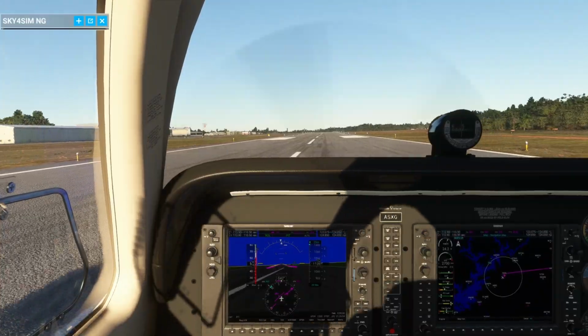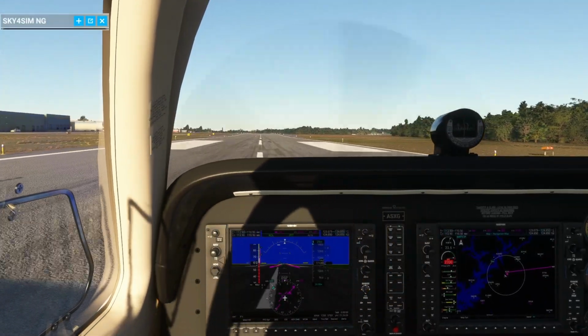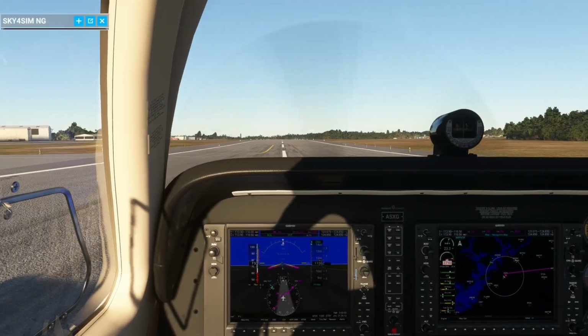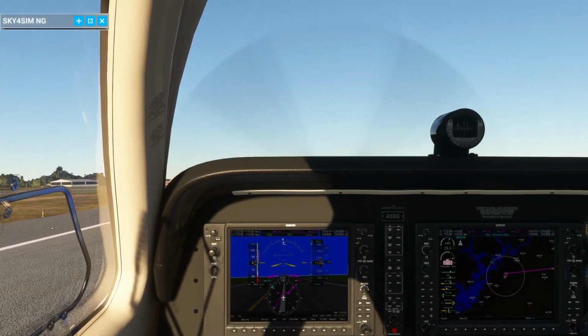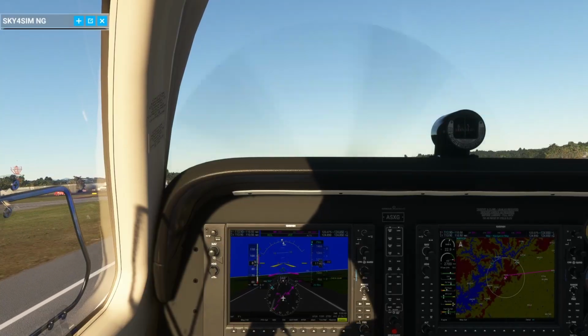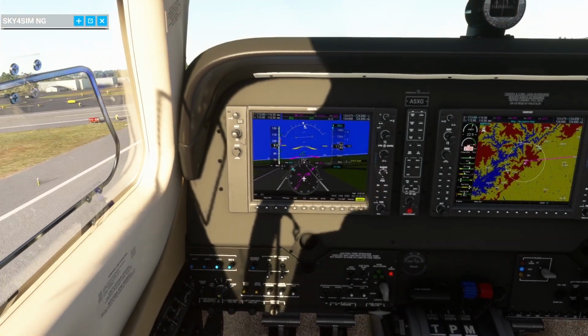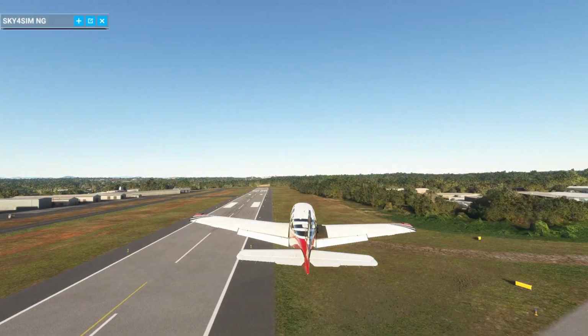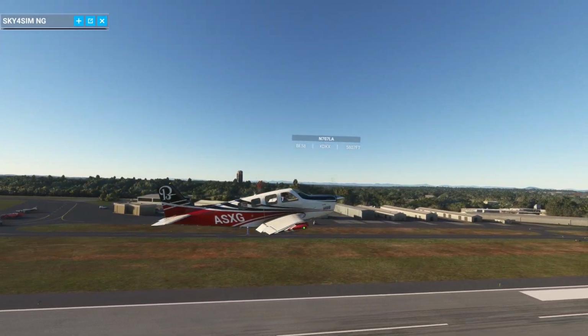Oh, jeez. These rudder pedals are way more responsive than what I'm used to. Alright, we're at rotate speed. Let's get our gear up. Was that the gear button? That was the gear button. Okay, just making sure.